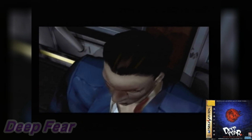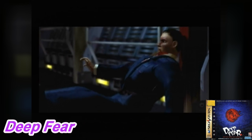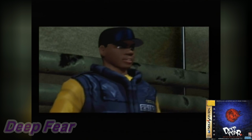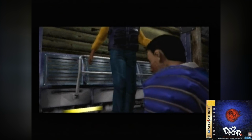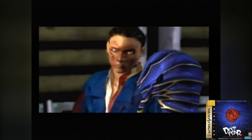Now, Deep Fear is an awesome game. It has all voice acting in English, so that is a plus if you're trying to follow the story. The gameplay, unfortunately, as far as reading things and instructions in the game, is all in Japanese, but if you're a fan of old school survival horror, Deep Fear is a game that you really need to experience. It was developed by Sega as sort of an answer to the lack of Resident Evil 2 on the Sega Saturn, and it's just a really fun game.